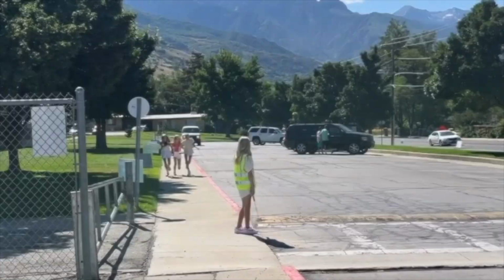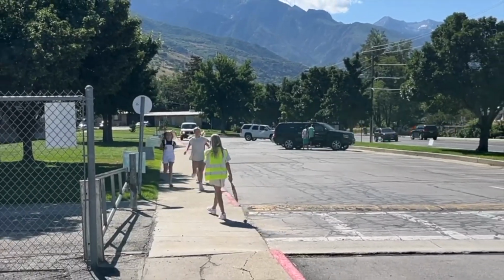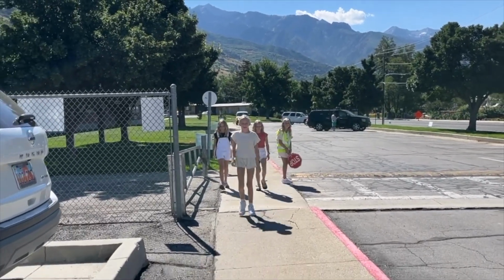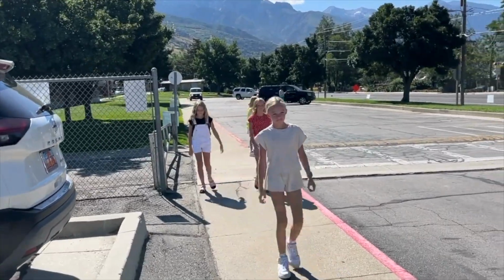Thanks, guys. Another reminder is not to run out in front of the building when you're getting dropped off or picked up. It's just not safe, and we'd hate to have anyone fall and get hurt.